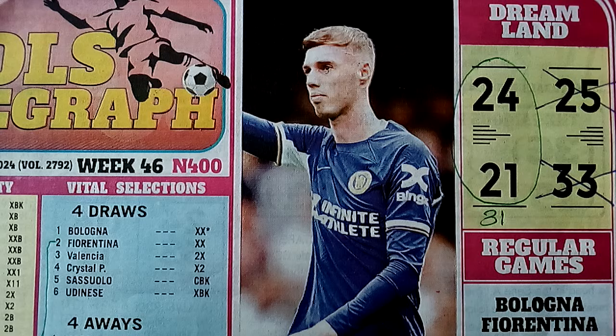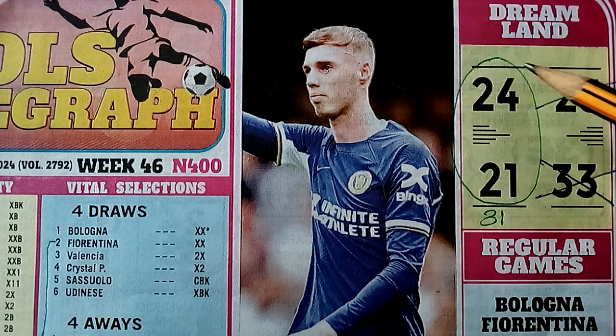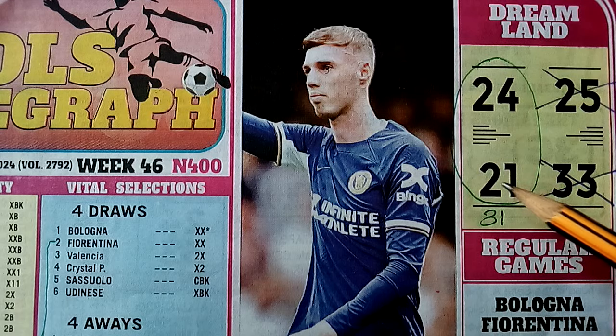Welcome on board. But before we get right into the video presentation, I want to be showing us something from the remaining game for this week 46. We are left with 24 and 30 for this week 46, and the matches we play today, which is a Monday, the 20th of May 2024. Now remember something, in our preview video for week 46, I showed us this Dreamland section from our Pools Telegraph, where we have number 24, and below it was written number 21. Remember that very well. And I wrote something underneath which is number 31. And I told us that this is unusual because 24 is bigger than 21. Usually we are supposed to have number 31 here, but it was removed.